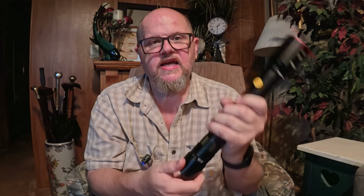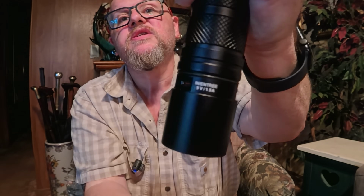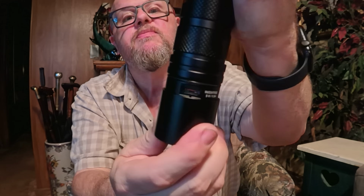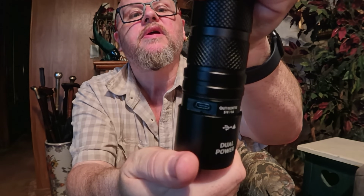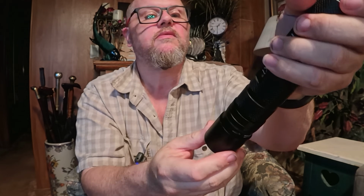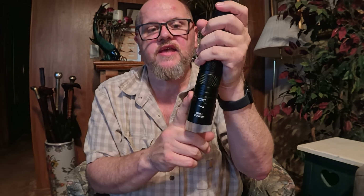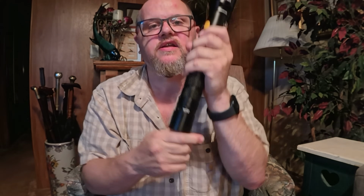Again, we have the exact same, I don't know if you can see this or not. You unscrew the bottom just a little bit, and there's a USB-C port there and a USB-C port here. So what are they for? They are actually labeled, and that is USB-C out, so you can charge your phone or something like that in an emergency. And here's the USB-C in. What that does is you plug that in, and that recharges your flashlight.